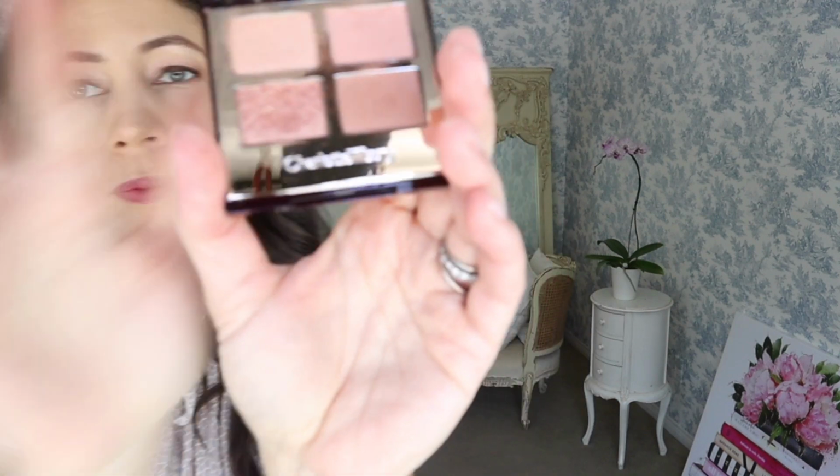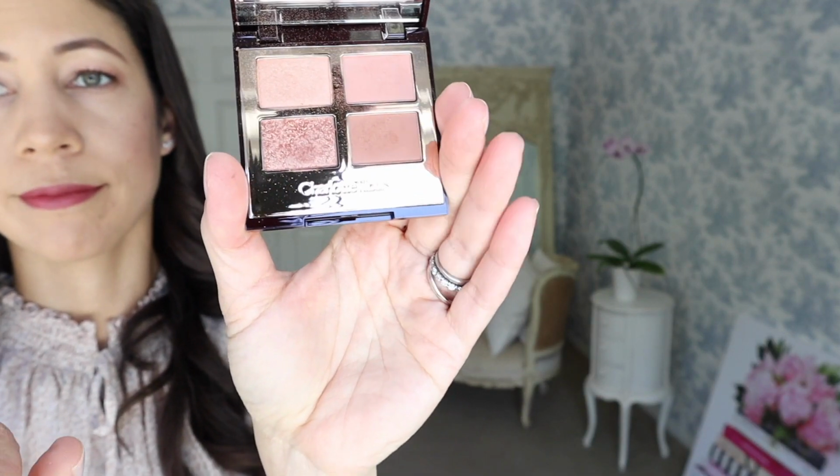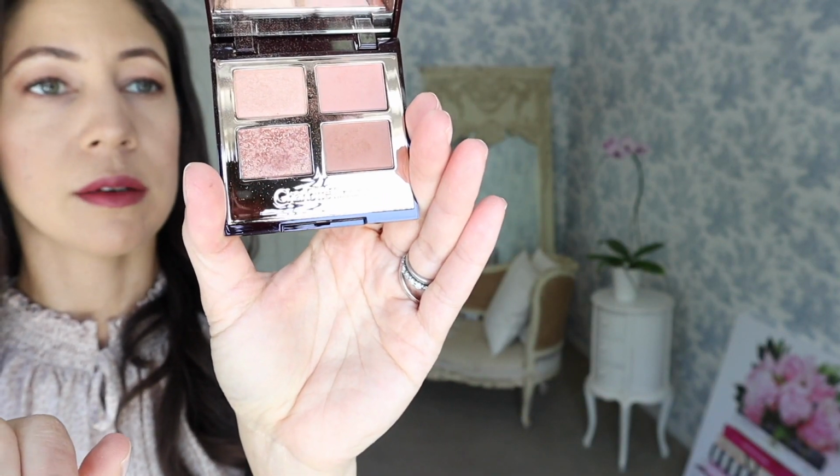My eye makeup is pretty subtle today, but I did have this shade. I got this from Sephora. It's a Charlotte Tilbury. This is Pillow Talk Luxury Palette. So they had two Pillow Talk palettes, but it's pretty, it's nice. I like it. It's very subtle. And that is what I'm wearing today, and I will see you tomorrow.